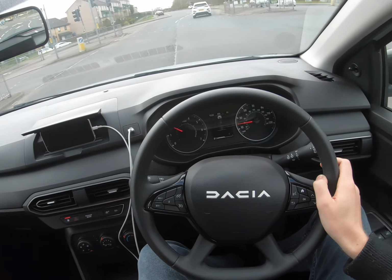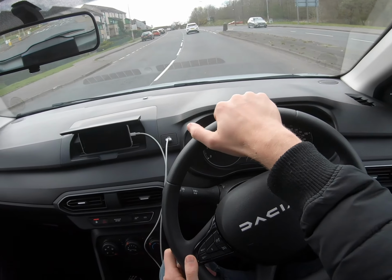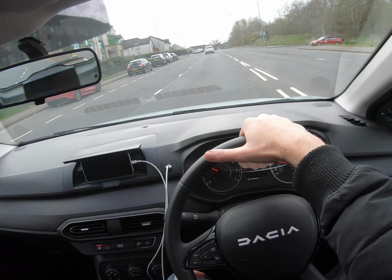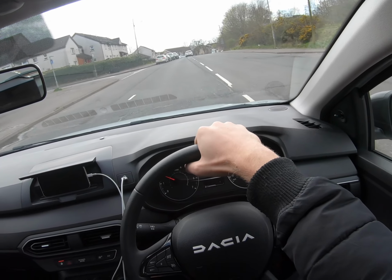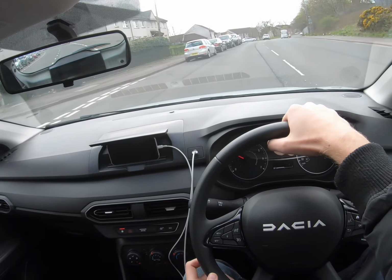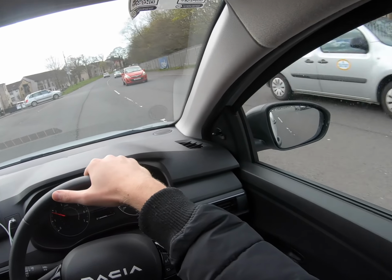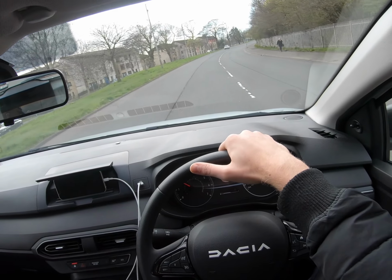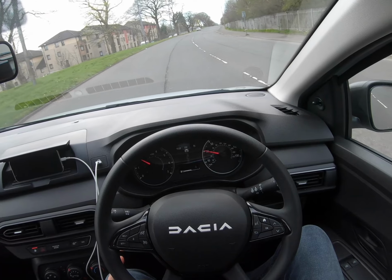So very, very simple, very sort of cheap material and plasticky, but that might be okay. If you just want a car to get you from A to B, quite a good driving experience without any luxuries, maybe this is the one to go for. Brand new, I think they're about 14, 15, that sort of price range, thousand. But just wait until they become cheaper.